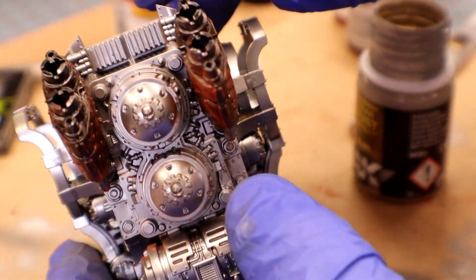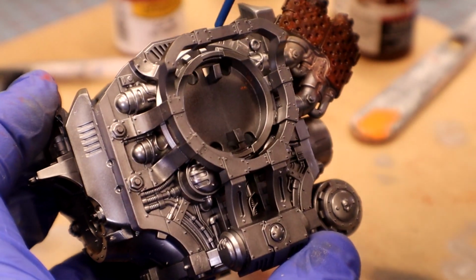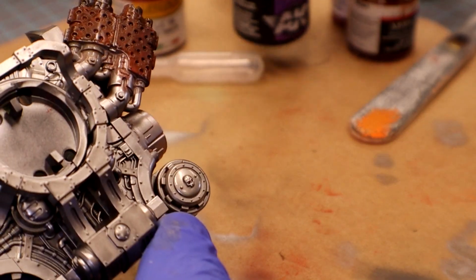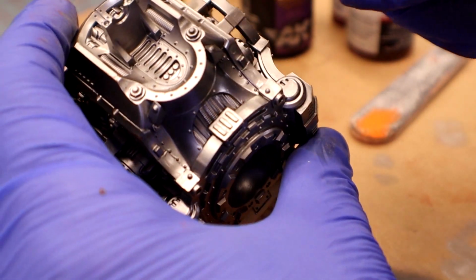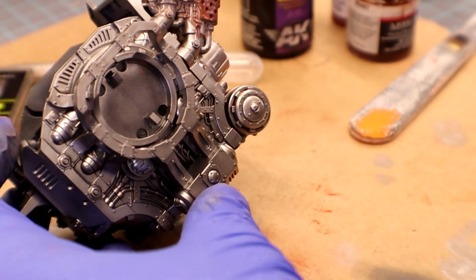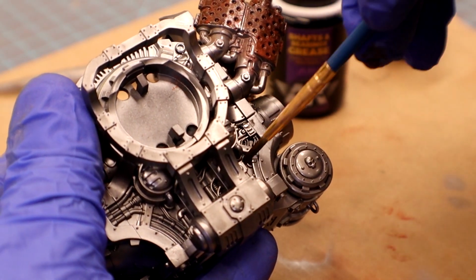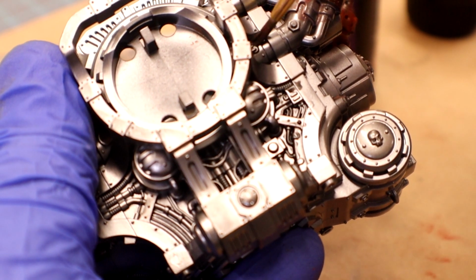Yeah, mufflers, right? We don't want it. No one wants a loud night. That would be bad. So let's just get like a grease wash on it. We'll go back to the AK shafts, bearings, grease, landing gear deal, and just get all this stuff to kind of pop out. Because again, all of it, especially all of this, will be covered up. We're not going to see any of it, but we could go ahead and get a wash on it. We'll start out like this, and again, this is the AK grease shafts wash. We'll just go ahead and drop it on in here.